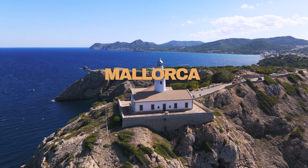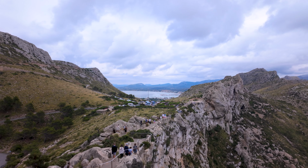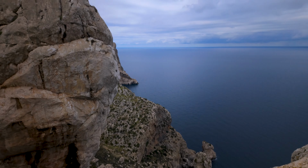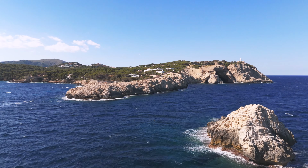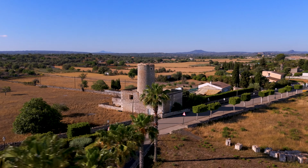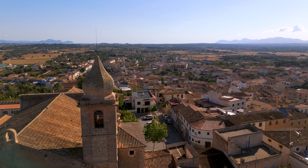We're in northern Majorca, and this is a different world from the south. We're talking the Serra de Tramontana, a UNESCO World Heritage Site. These massive mountains that dominate the north coast, and the plains and coastline that spread out from them. It's a land of dramatic cliffs, hidden coves, ancient towns, and a culture that's fiercely independent. I'm going to show you the top things to do and see around here, but we're going to go a bit deeper than just the usual tourist trail.